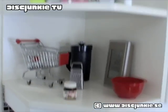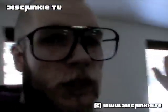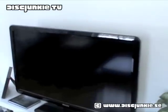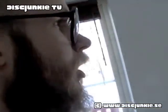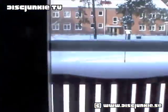So yeah, but that's just that, and now we can move on to the living room, which is totally adjacent, so it's actually one big room, as you can see. And so here we have our TV. I think it's a 47-inch Philips. We just bought it because it was a good price and big screen, so that's basically what you want. Here we have our balcony, and as you can tell, also snowy out there. Yeah, very cold and I'm not going out there.